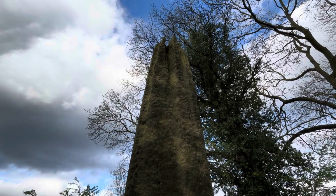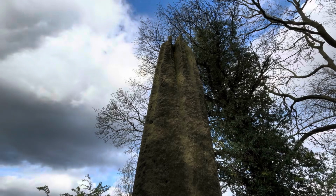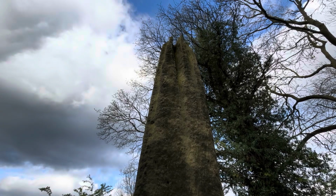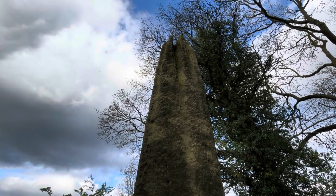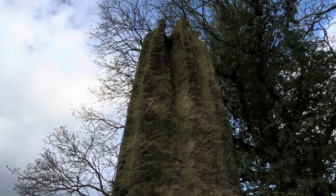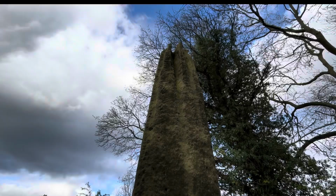I can see a face. Can you see a face? It's clear as anything, but I can't see it with the naked eye. I can only see it through the lens near the top. Hope you can see it too.